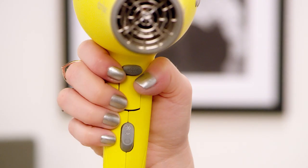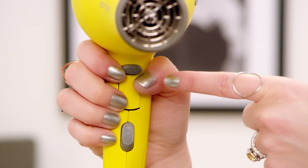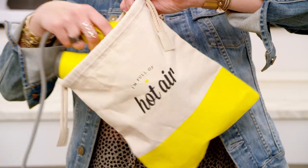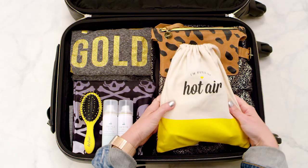Plus, she also comes with 2 temperature settings and a cool shot button to lock in your style. And when it comes to packing, she comes with her own travel bag and conveniently folds to fit easily in your carry-on. It's the one thing I never forget.